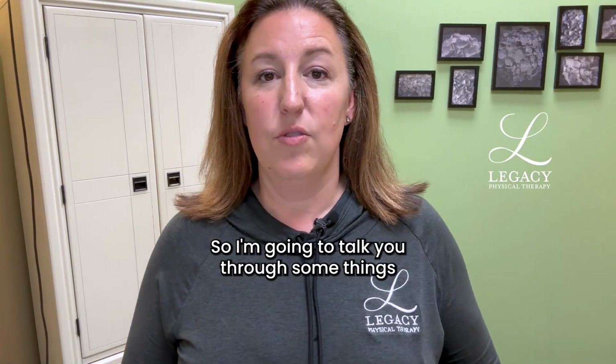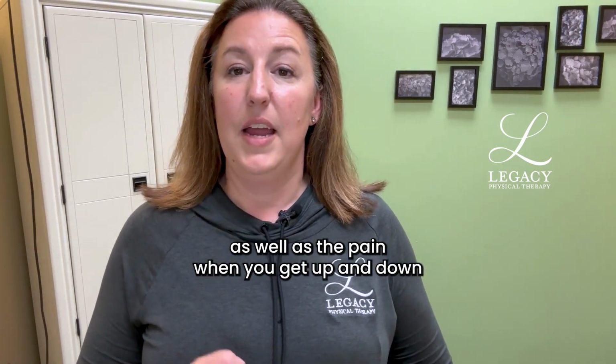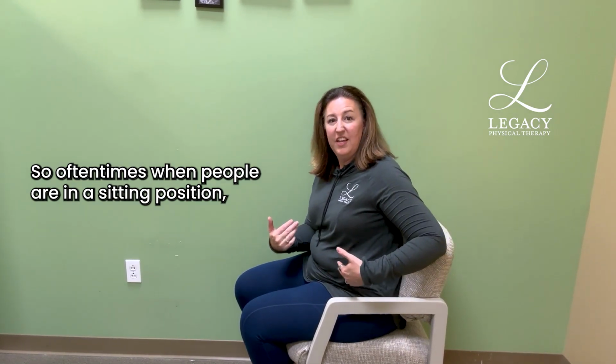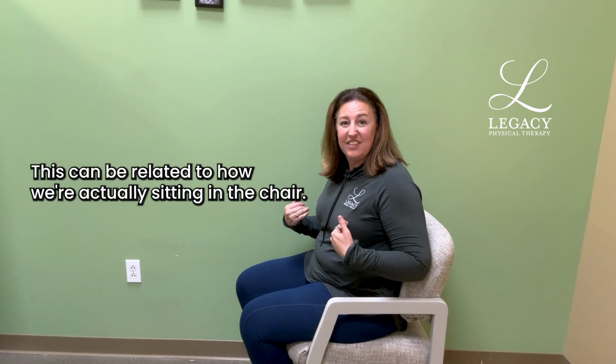So I'm going to talk you through some things that you can do to try and mitigate the pain in sitting, as well as the pain when you get up and down from the chair. Oftentimes when people are in a sitting position, they can feel that pain directly at the tailbone. This can be related to how we're actually sitting in the chair.